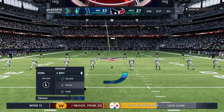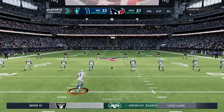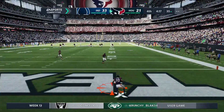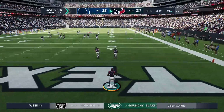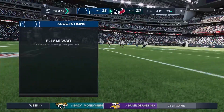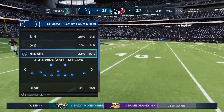Rodrigo Blankenship to kick off for Indianapolis. So after the touchdown, here's Blankenship kicking off. Taken in the end zone. And this will not be brought out. It's a touchback. At their own 25-yard line.